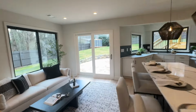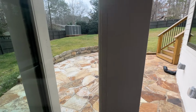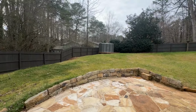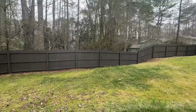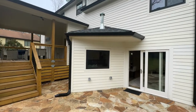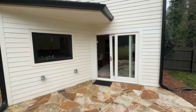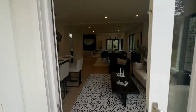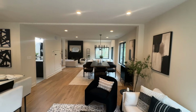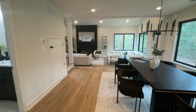So we'll check out this back terrace. You have a nice space that you could come out to. And again, very nice yard space. Very good yard space. Let's show you the back of the house from here. Good job. So these are the type of houses that I really like, that I would like to buy for myself. And then we'll take it upstairs.